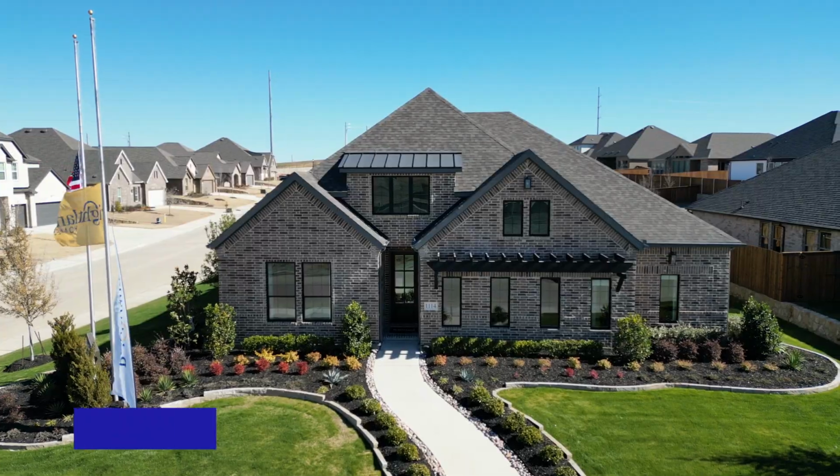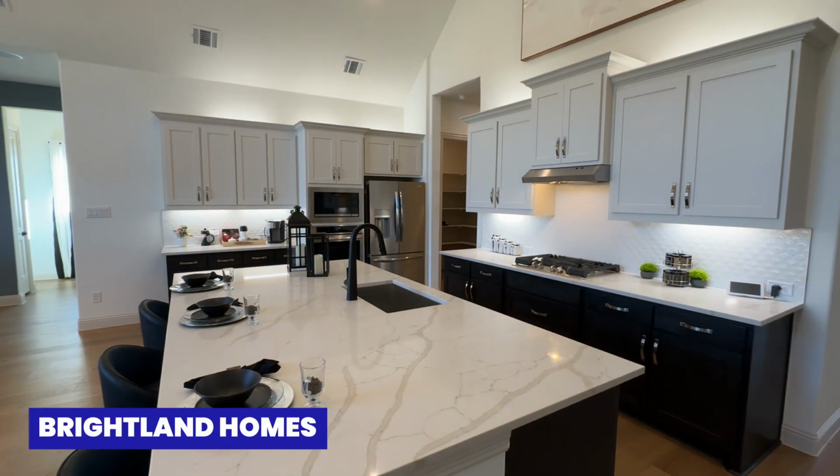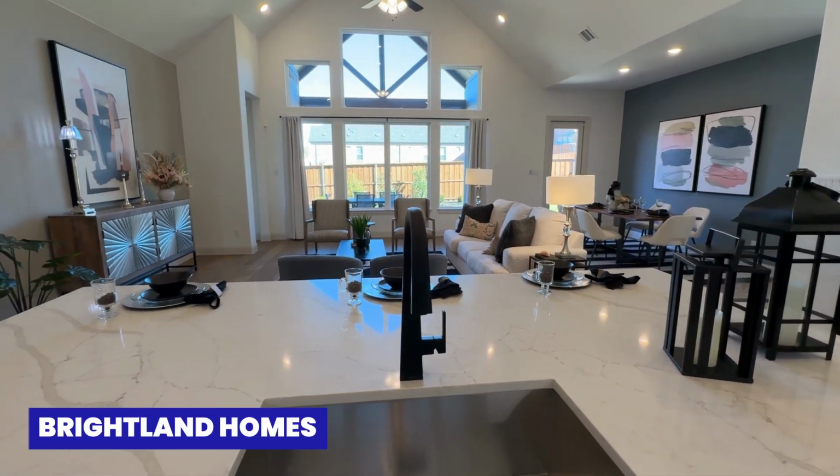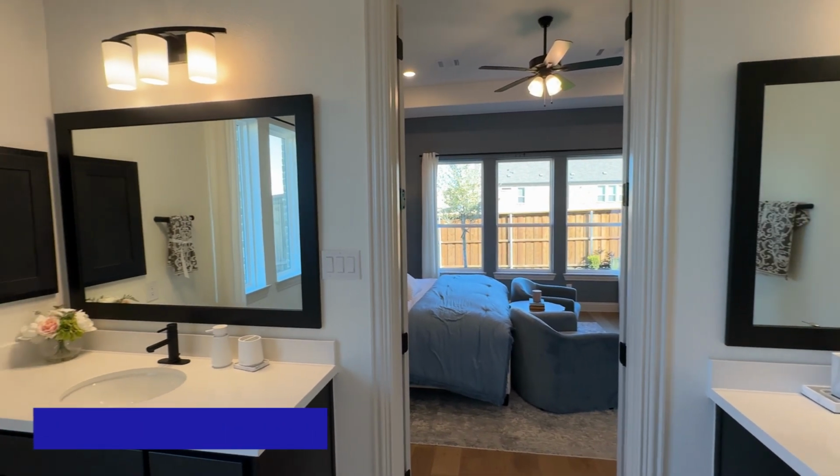It's just 1 extra foot on your door, and this is Brightland, by the way. If you don't know anything about them, they have a very palatable traditional style home with a slight twist to it. So if you like the modern floor plan, but you want something a little bit different, they're definitely the way to go.